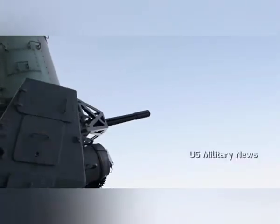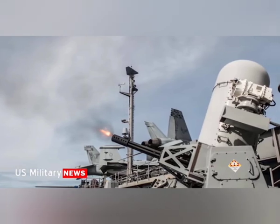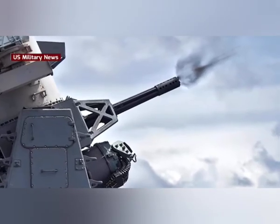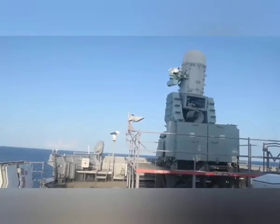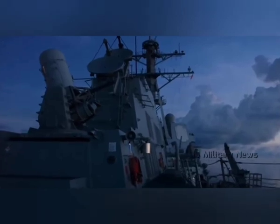The C.I.W.S. is designed to be the last line of defense against anti-ship missiles. Due to its design criteria, its effective range is very short relative to the range of modern ASMs, from 1 to 5 nautical miles, 2 to 9 kilometers. The gun mount moves at a very high speed and with great precision. The system takes minimal inputs from the ship, making it capable of functioning despite potential damage to the ship.